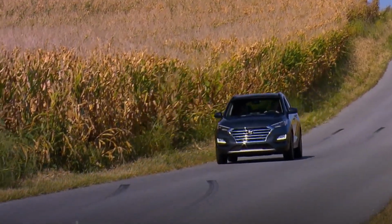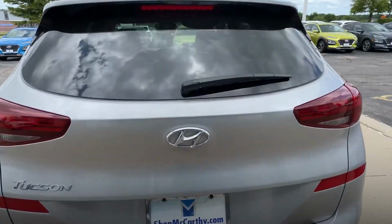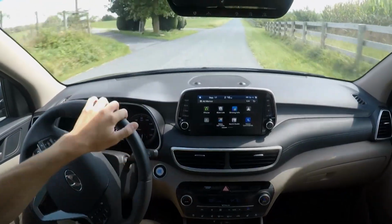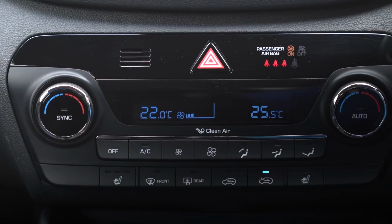The ride quality leans towards soft, absorbing bumps and potholes without jarring the passengers. Hyundai also packed it with standard features like a rear-view camera, touchscreen interface, and available driver aids such as lane keep assist and blind spot detection. Features that bring peace of mind without adding complication.